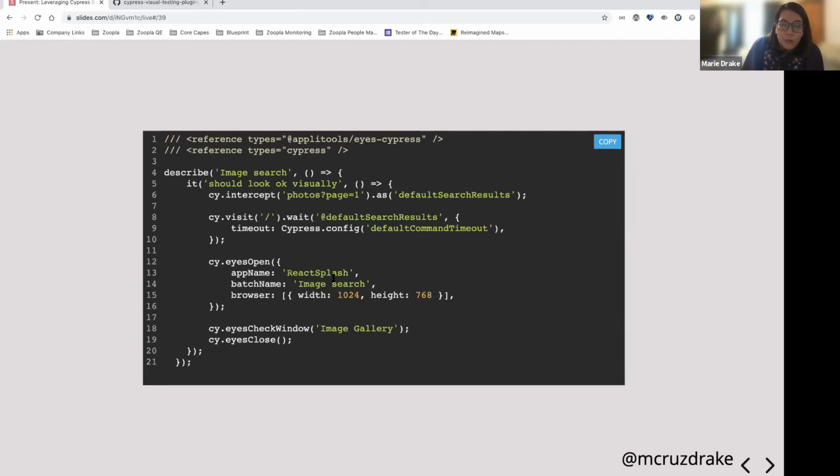And then in terms of browser, by default this will run in Chrome, but you can specify what is the width and height that you want to test. If you want to run it on other browsers, then you need to just expand this array to include the other browser's name. And then cy.eyesCheckWindow. So this is the command that will actually take a snapshot of your DOM and then send it to Applitools server. And then cy.eyesClose. This is just the command to actually close the Applitools eyes once the DOM snapshots have been uploaded.